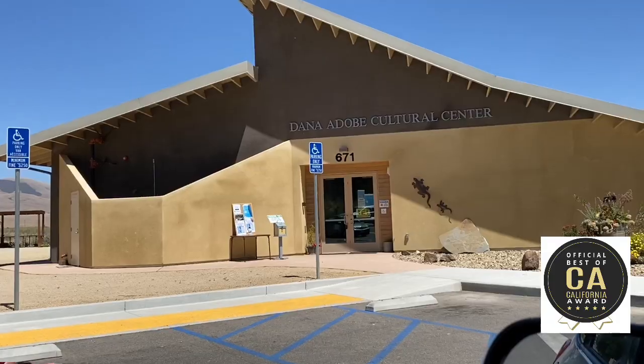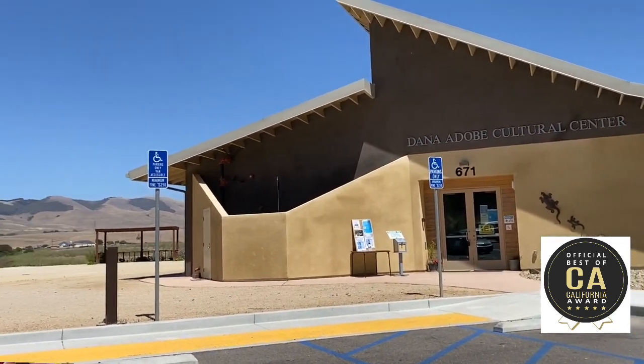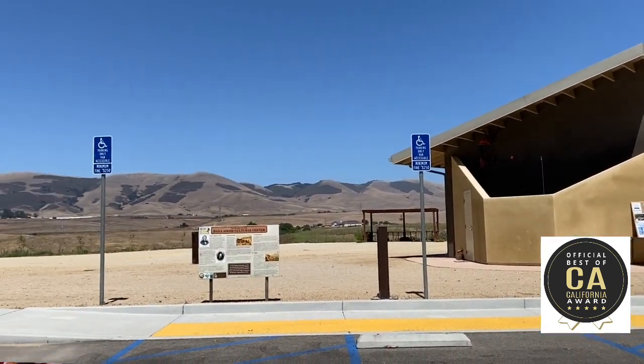What is the mission of the Dana Adobe? The Dana organization was incorporated in 2000, so we're 20 years old, and initially was created to restore the house, the Dana captain's house, the Dana family home, and since then has morphed into some other functions, including building this nature education facility that we're sitting in right now. We got a state grant to build this structure, miles of trails and other things to all be a nature education facility.